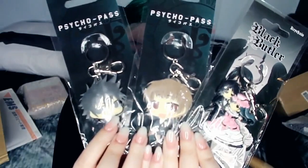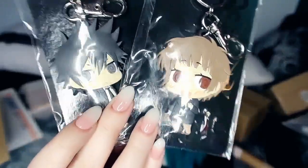I'm gonna go in this bag next because I've opened it to see what it was, since I had no idea what this was when it arrived. But this is actually from a British website, which is so shocking that they would have these things. So I'm gonna do these ones next. From this website, I got myself three keychains, and I got myself Kogami and Akane from Psychopass. They're so cute, look at them. And also, I got Ciel and Sebastian from Black Butler, ballroom dancing, because you know.